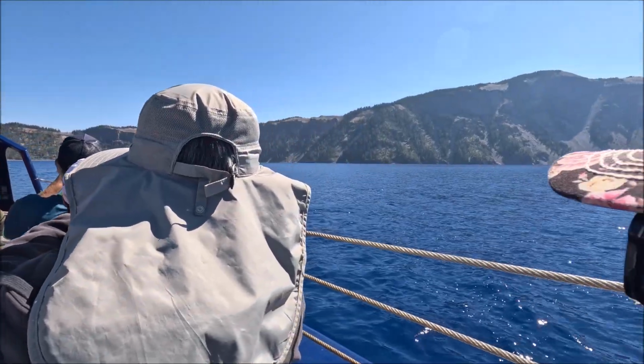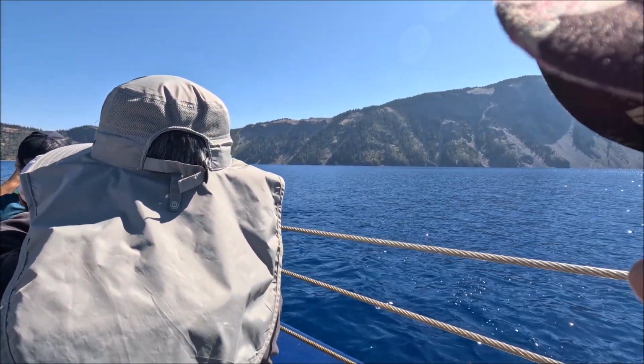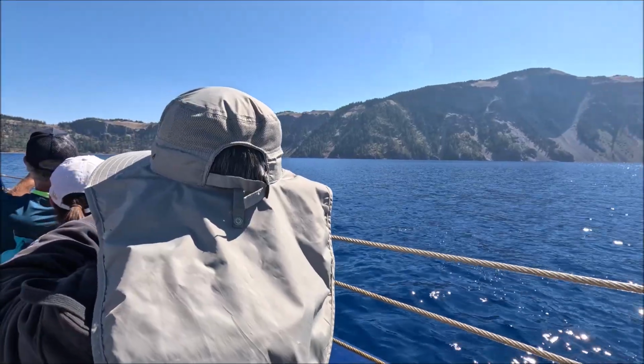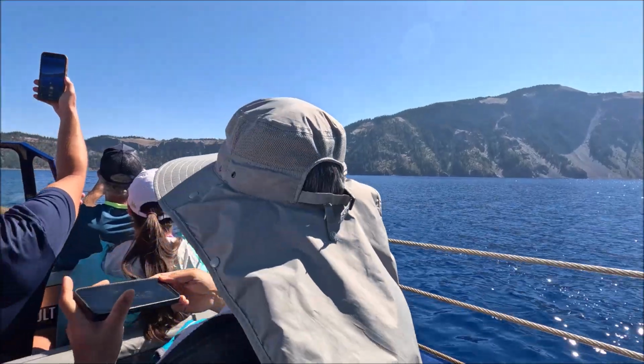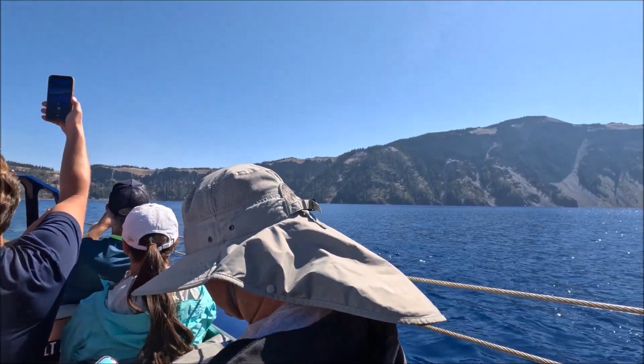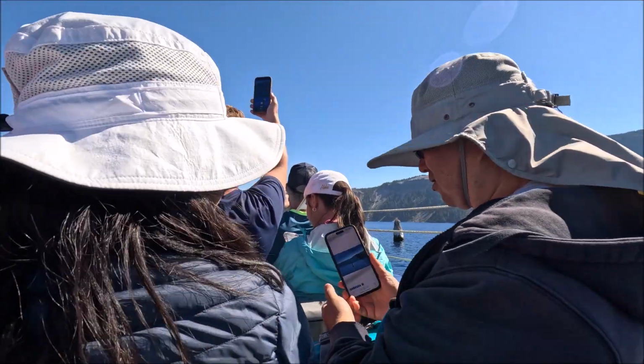They actually put a GPS tracker on him at the end of last season, and he immediately broke it. So we had to take it off again. So I think he just doesn't want to be tracked. He's like, leave me alone. I was here before you guys. That is too cool.